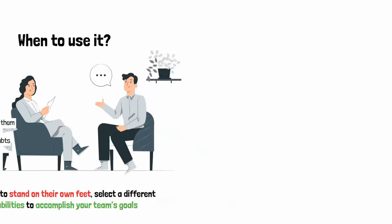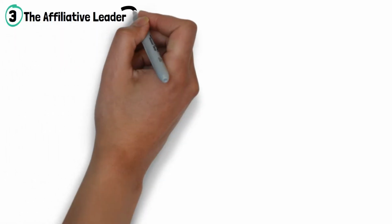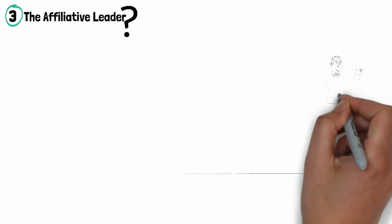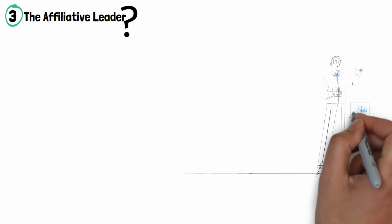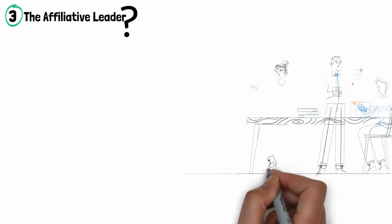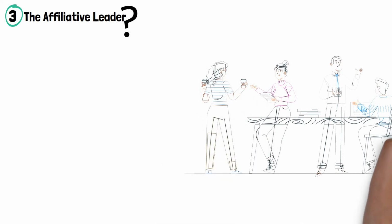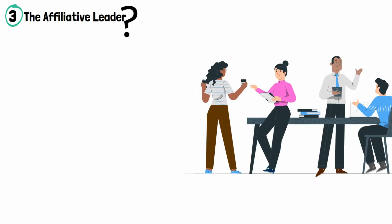Leadership style number 3, the affiliative leader. What is it? Affiliative leaders focus on creating harmony within teams and connecting people together. They want to smooth over any human problem or conflict and promote positivity, making employees feel safe and comfortable while working with each other under their leadership.